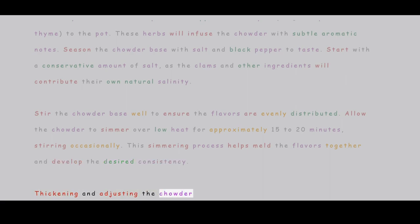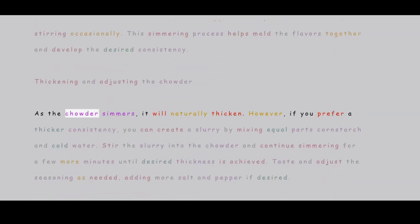Thickening and adjusting the chowder. As the chowder simmers, it will naturally thicken. However, if you prefer a thicker consistency, you can create a slurry by mixing equal parts cornstarch and cold water. Stir the slurry into the chowder and continue simmering for a few more minutes until desired thickness is achieved. Taste and adjust the seasoning as needed, adding more salt and pepper if desired.